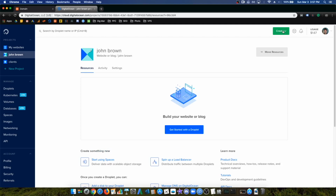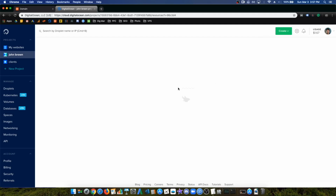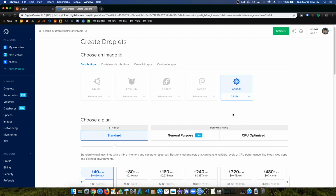So click on the green bar in the top right corner, and we're going to click on droplets. And for the operating system, we're just going to choose CentOS version 7.5 or whichever latest version you have. But for me, it's 7.5.